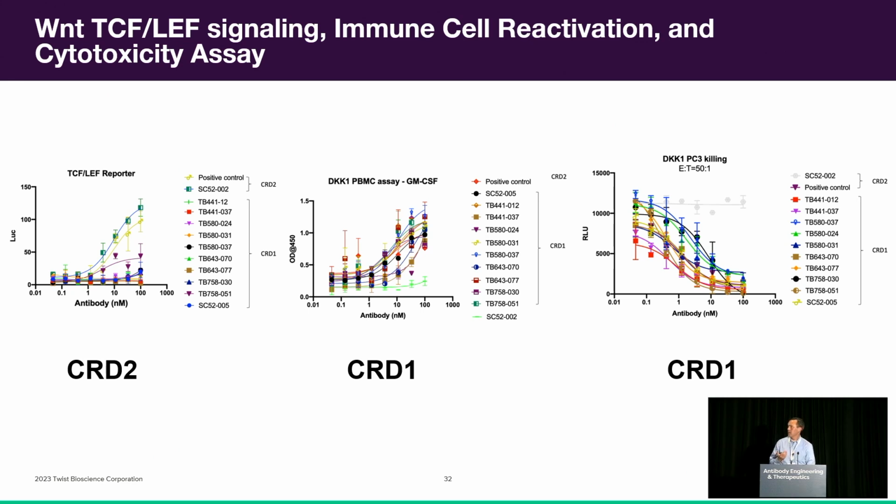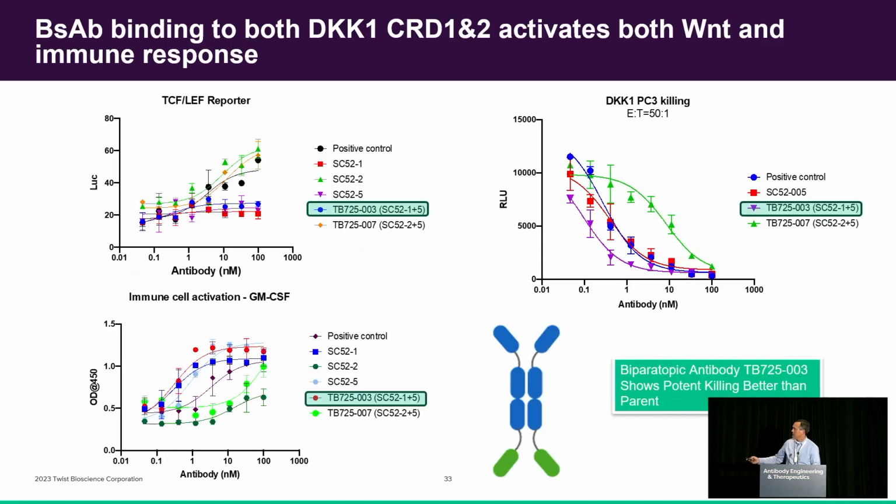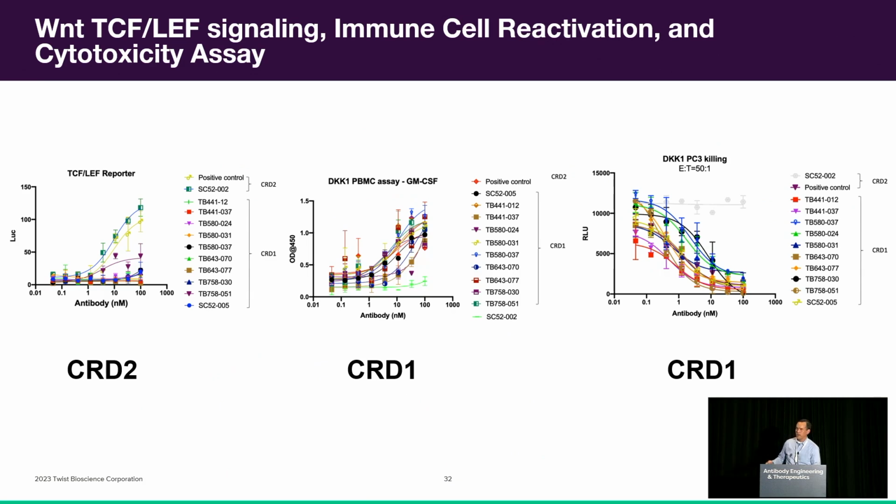We then went forward and did 3 different functional assays against DKK1. DKK1 is known to block Wnt signaling, but it's not really clear whether that activity is involved in the immunosuppressive effect in tumors. What we were able to show through some of the molecules that we generated is that binders that bind to the CRD2 domain, which is the same domain that DKN01 binds, have a huge impact on Wnt signaling. If we titrate in those antibodies, we see increased Wnt signaling in a reporter assay. Whereas all the molecules that bind to CRD1 have no impact on that reporter assay.